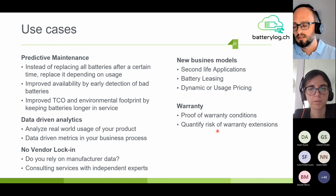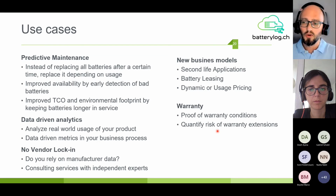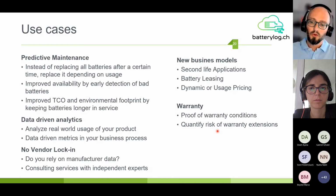Warranty, I already spoke a bit on warranty. Usually you have warranty conditions like temperature windows, and you have to guarantee that you did not exceed these conditions. And this is also something you can do with log data. If you give warranty yourself to someone else, you can use the data to quantify the risk of things like warranty extensions or service contracts.